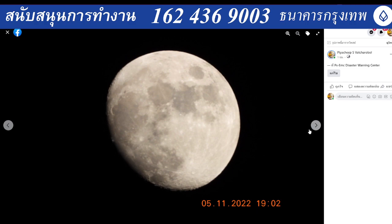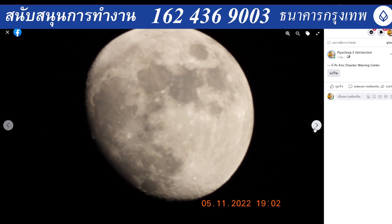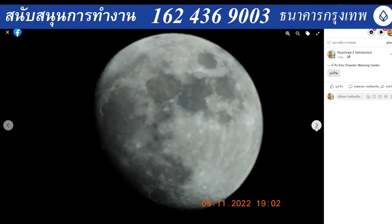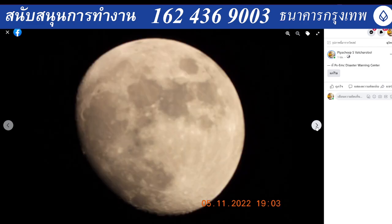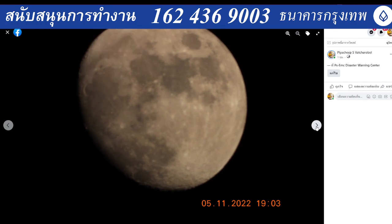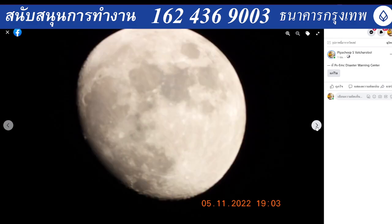Of course, this is not the full moon yet, so we have to wait another 5 more days, right? No, 3 more days, 3 more nights. Right here, I could not find any strength from the moon. Only in the evening, the moon just disappeared from my eyes.